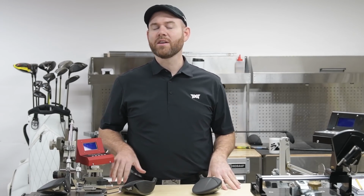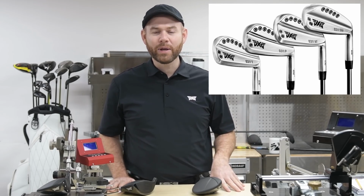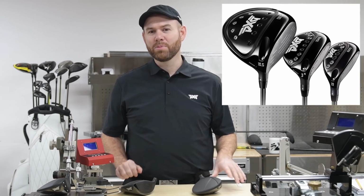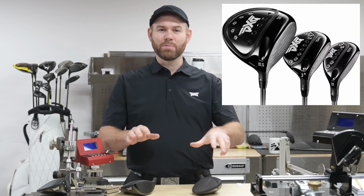Look, PXG has done pretty well with the Gen 2 irons. They have quantifiable market share. It's not TaylorMade, not Callaway level, but the numbers are meaningful. Metalwoods haven't done particularly well to date. Some of that is price, right? I said 850 is a lot. The other part is a performance perception.